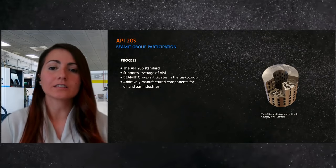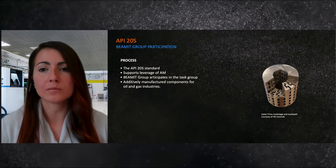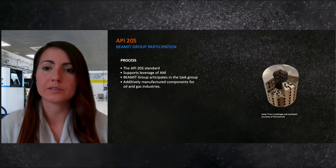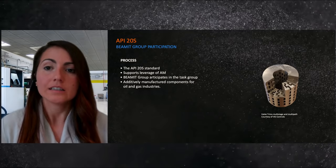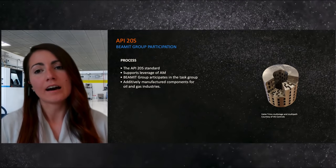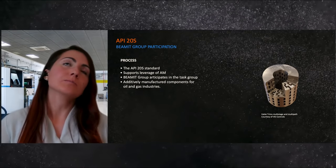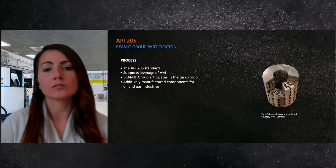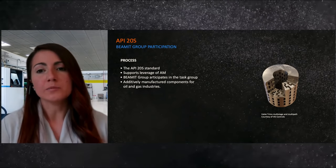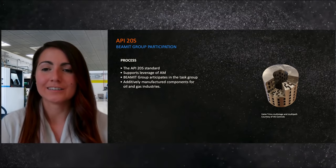Yes, Nikhil. Oil and gas is a sector in which we see a great potentiality for AM. So in parallel to material development, we are also working to leverage additive manufacturing by participating in the API 20S standard, the API standard for metal AM part and product qualification. For the last year and a half, I've been joining the API 20S task group, in which experts coming from all over the world meet together in order to write the first edition of this standard that will be published by the end of the year. In the meanwhile, we are working on materials. Today is material day, so let's speak about super duplex.